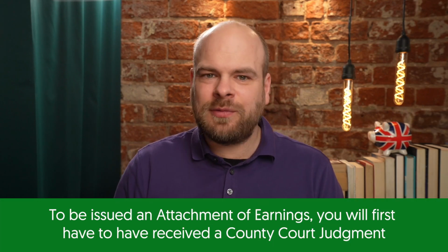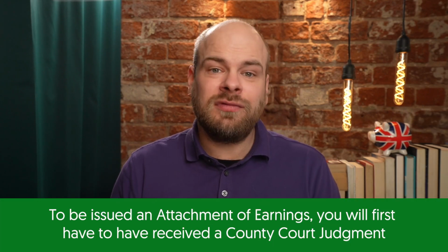To be issued an attachment of earnings, you will first need to have received a county court judgment. A county court judgment, or CCJ, is a court order to pay a debt. Once a CCJ has been issued and you fail to repay, the lender can apply to the courts to issue an attachment of earnings.